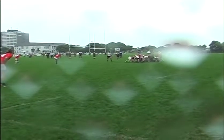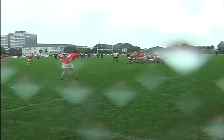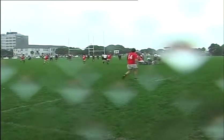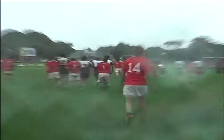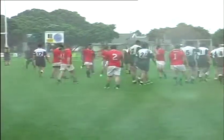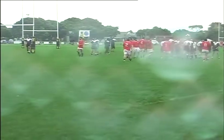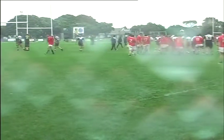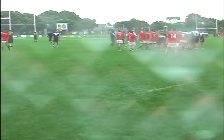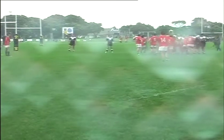So look at your body orientation. You could be much more side on than that, I reckon. If you start with a real side on stance, you can look into the scrum sideways just as easy, and you've already got that shoulder right around, you're looking up and down the paddock.